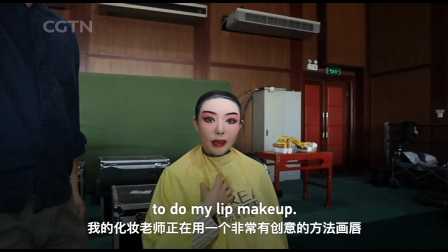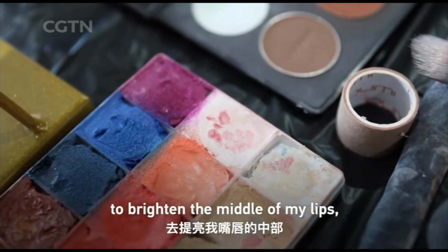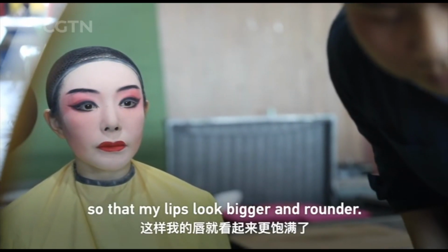Now my makeup artist is doing a very novel way to do my lip makeup. It's using this color, which is the bright color, to brighten the middle of my lips so that my lips look bigger and rounder.